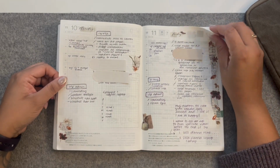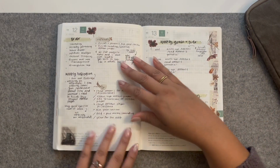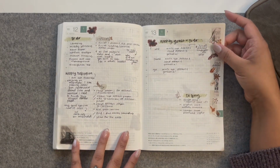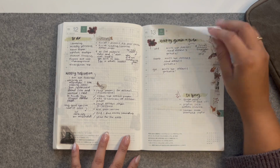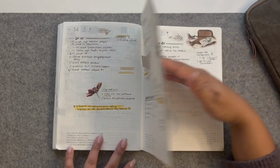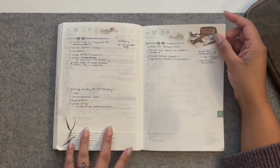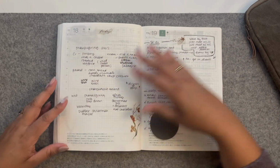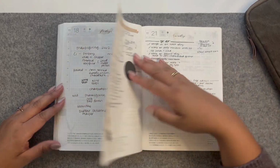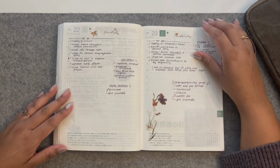I will sometimes pre-decorate my daily pages with Sterling Ink's kit specifically, because I do get so many stickers each month. I don't try to hoard them. I don't save them for the future because I know I'm going to get another sub box next month. And so I've been using those a lot in the daily pages.